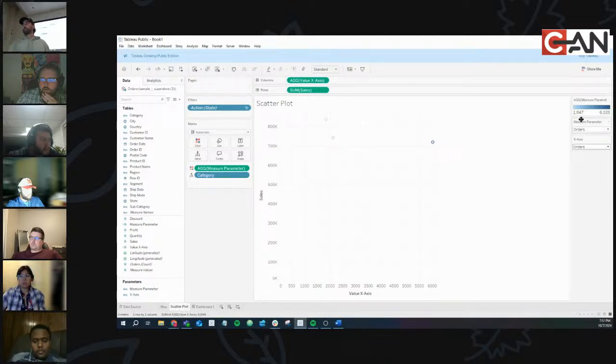If I update our first measure parameter, it will change the color. But it does not change where my dots are being scattered across the plot.